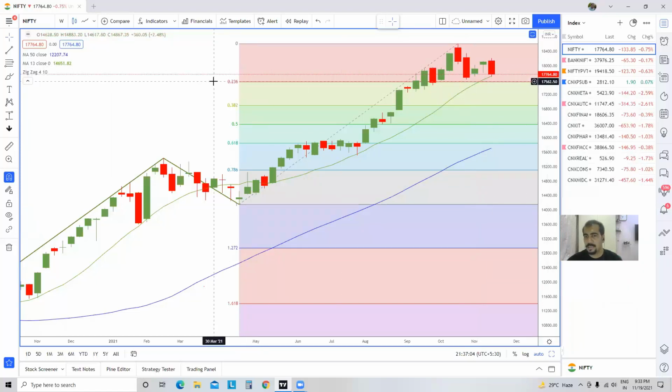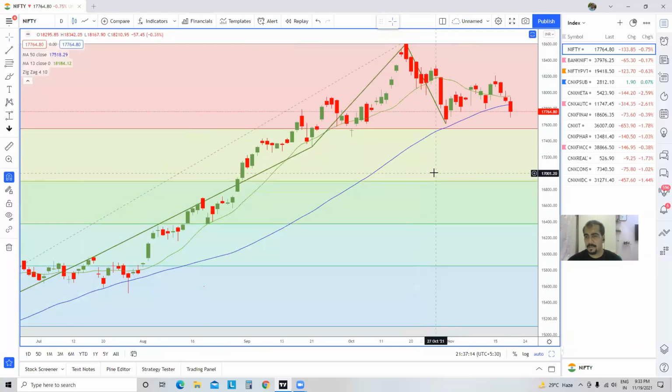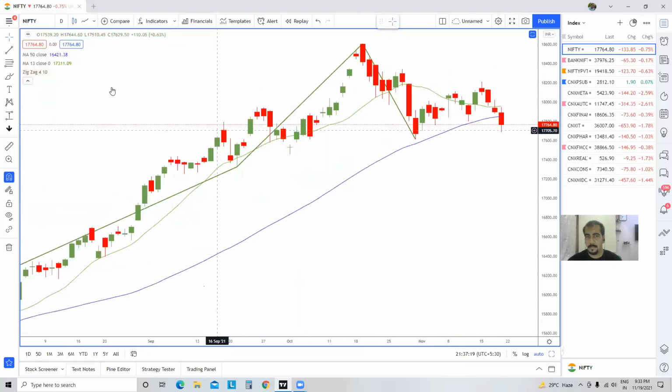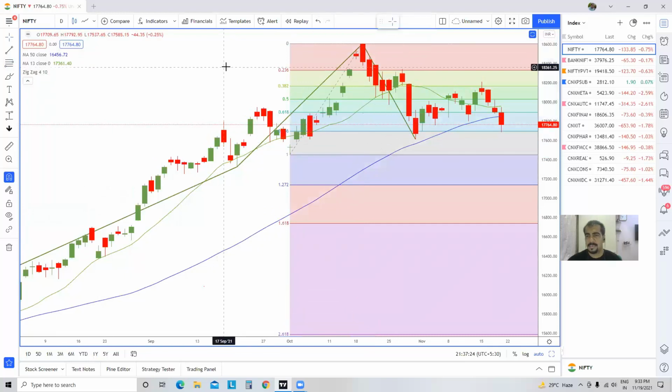So we need to see whether this particular support holds or not, which is 17,550. We are at a decent, strong support. And in the daily chart, what we can see is that the trend is currently down. Prices are below the moving averages. But again, we are at a support. So probably 17,700 to 17,550, this 150 point band is a strong support for the market.